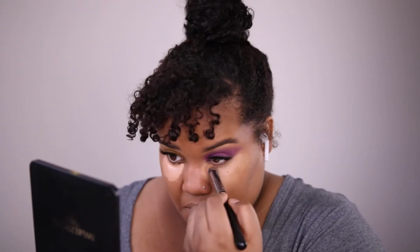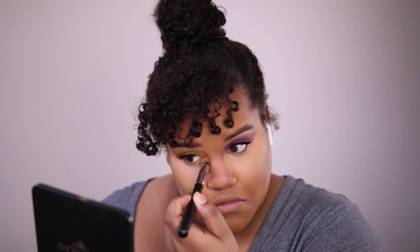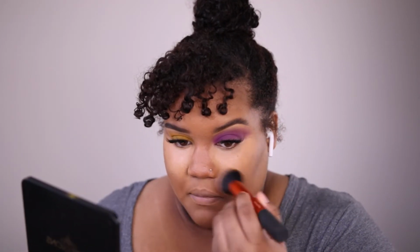and boom. Okay, so now that the concealer has been sitting for a while, I'm just gonna take a Morphe M173. Okay, I know it looks crazy. Then I'm gonna take the foundation brush I use, which is the Real Techniques buffing brush, and I'm gonna buff the edges. It looks crazy right now because this concealer is really too bright, but that's okay because of the powder that I have. I'm gonna take the Sacha Buttercup and set it.